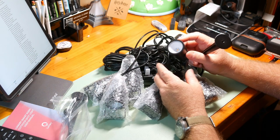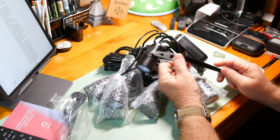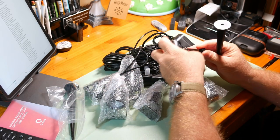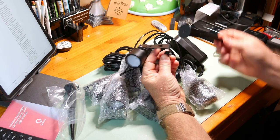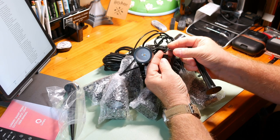Works with 2.4 gigahertz Wi-Fi, hands-free voice control with Amazon Alexa and Google Assistant. So if you want to say, hey, Alexa, turn off the lights, then you can do that. That's really cool. All these things in our modern world that, of course, we take advantage of, 10, 15 years ago didn't exist.